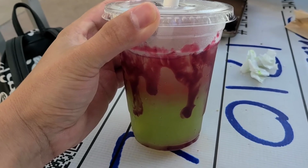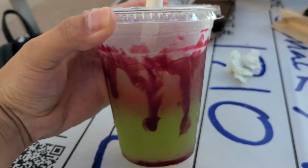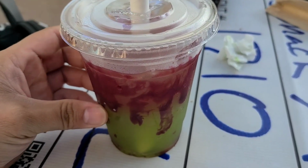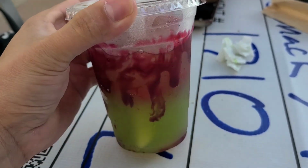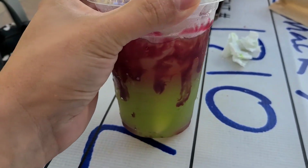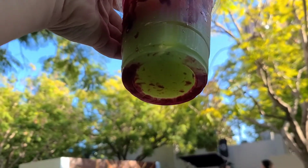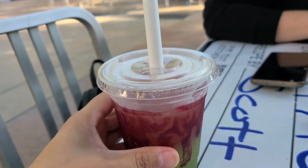Now this does have cherry pearls in it, kind of like boba, with raspberry sauce. So that combining with the sour apple lemonade syrup is actually very, very sour. You can see them at the bottom here. I can zoom in and there you go. Yeah, so very sour indeed.